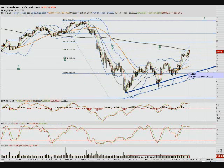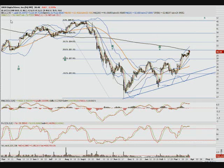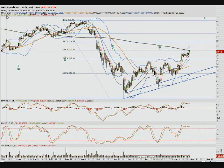So look for the stall out here. Obvious stop is if we break up above this 31.18. So I'd say 31.50, then I'd get the heck out of there. We're at 31.48, so I'd go up a little bit higher. Let's say 31.60, 31.50, somewhere in there. Once you break that, then don't play it. But it could turn, and it could turn right there.